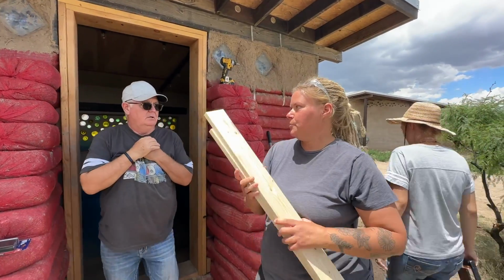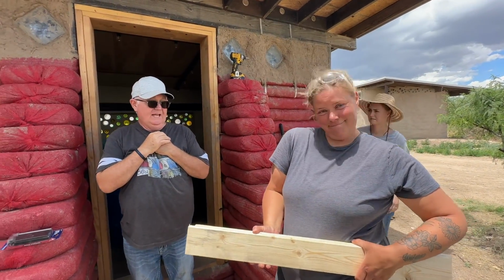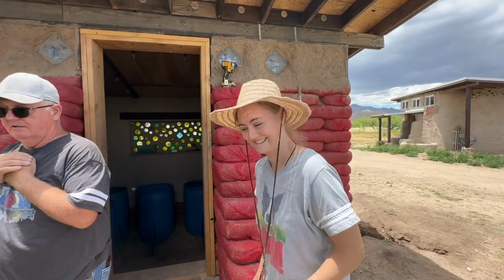Or do you want me to cut a piece to fit in there? Yeah, we can do that. It'll be about 1/4 inch. I have no idea what they're talking about.